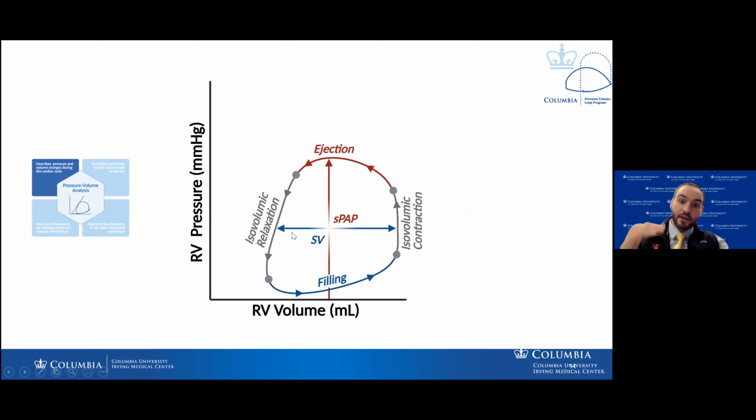But anyway, the height of the loop represents peak systolic contraction in the ventricle. The width of the loop represents the stroke volume. And the loop itself can be divided into 4 discrete phases. You have the diastolic filling phase here in blue. You get the mitral valve opening.